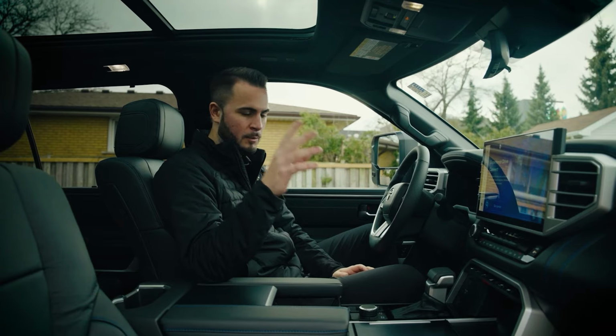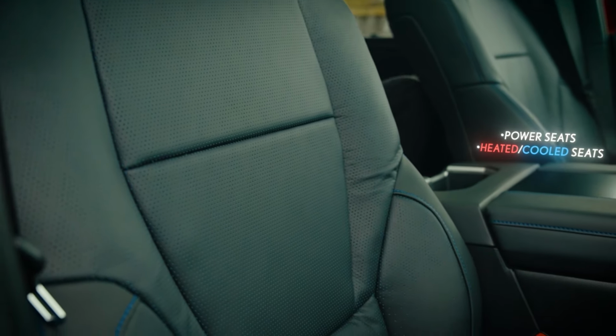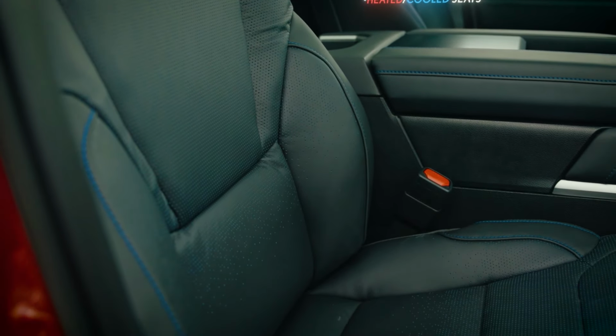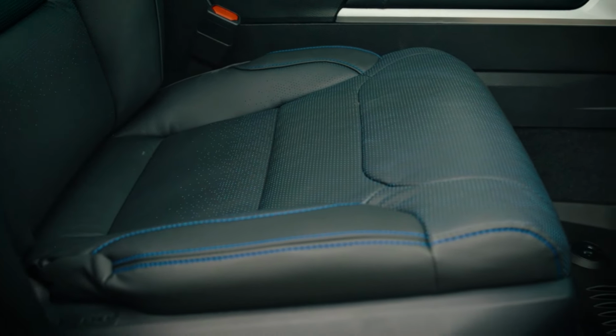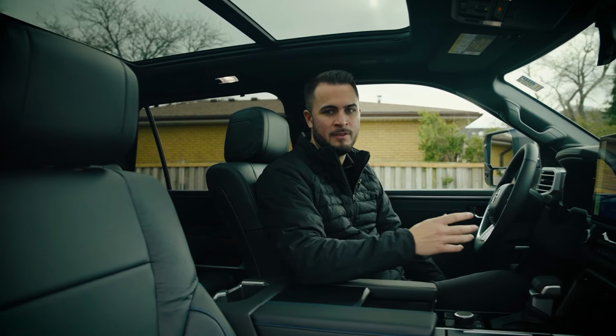Now, a couple things that I will be saying on this specific trim level that I'm a huge fan of. Number one, you get power passenger and driver seats with genuine leather, which are heated and cooled, just like your second row as well. Both people in the second row, there's no bench, just the captain seats. Those ones will be heated and cooled, which is obviously giving more features for anyone else you'll be having inside of this vehicle.